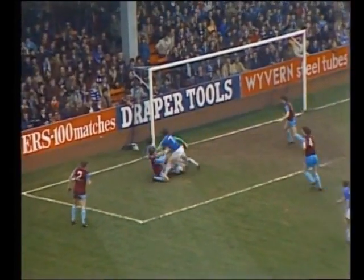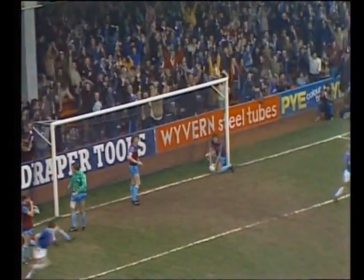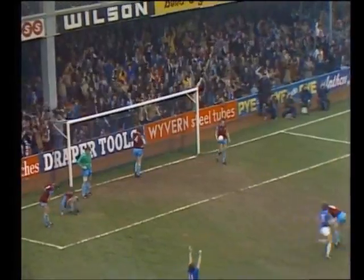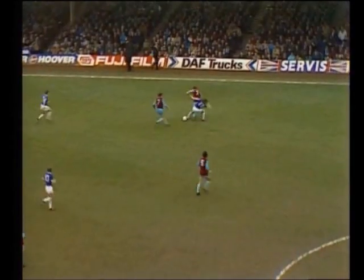Cowan says, come on, get it. And is it going in? Linex has put it in and it counts. It's 2-2. A tale of errors then, all the way along.